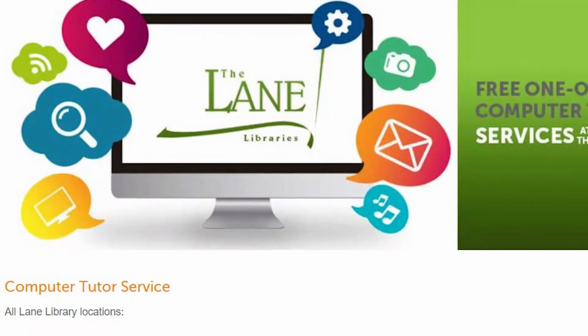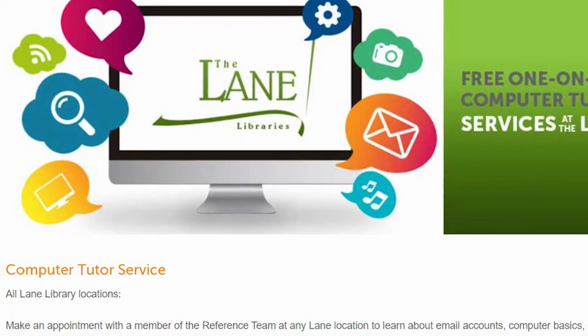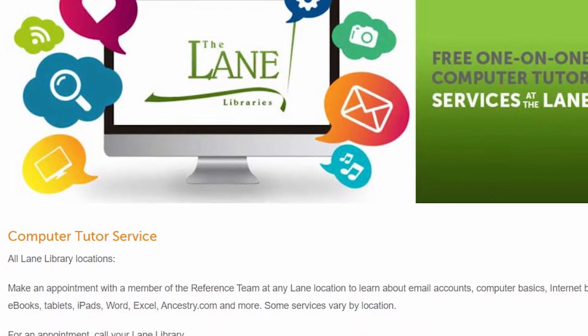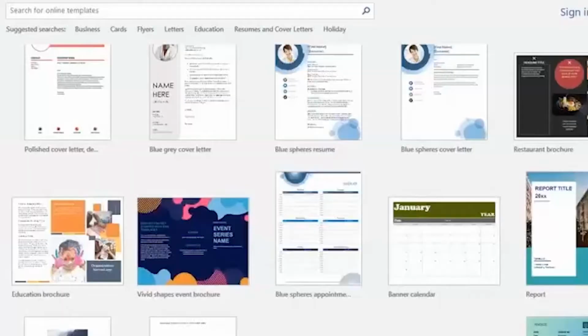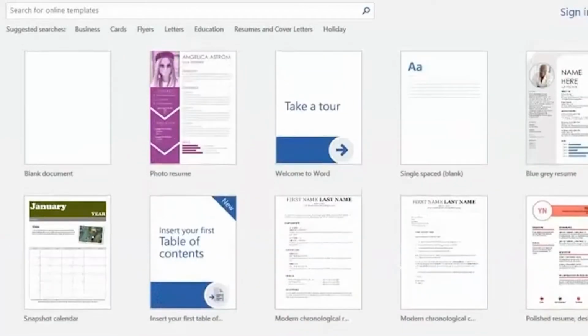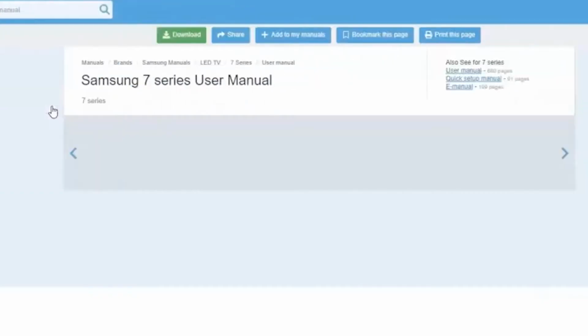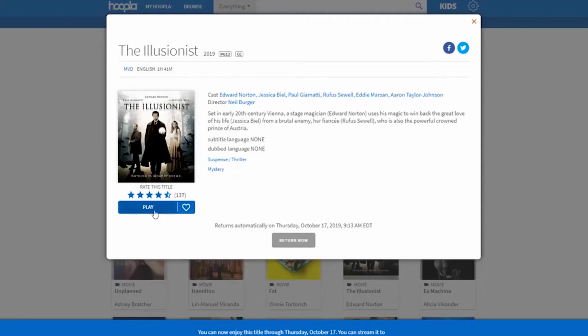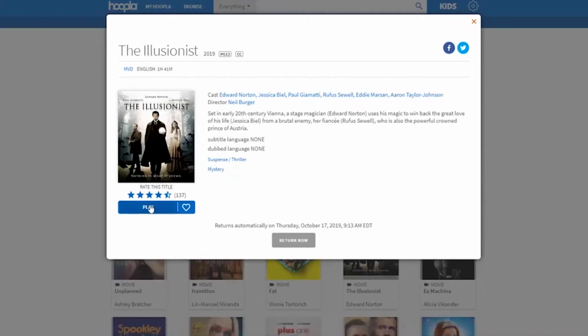Besides the normal programming, we also do computer tutor sessions where you can sign up for a one-on-one 30-minute session with a librarian, and we will teach you anything from you need help with your email to you need help with Excel or Microsoft Word. Some people come in and they just want to learn how to use the camera on their phone or their tablet, or they want to set up with getting ebooks on their device as well.